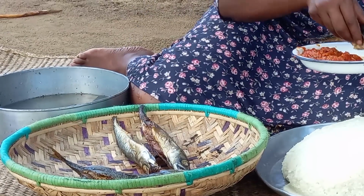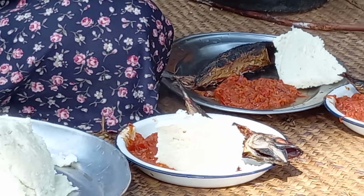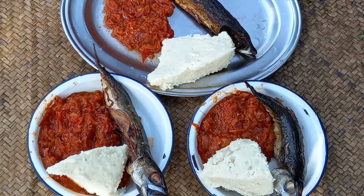Remember, our lunch today is roasted fish papaya curry with an accompaniment of warim bomb. I love this.